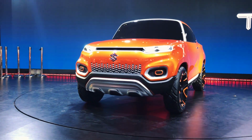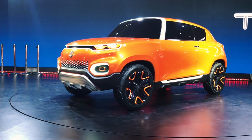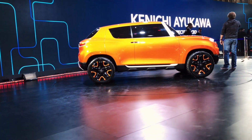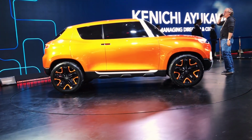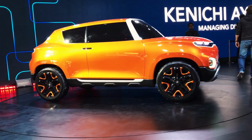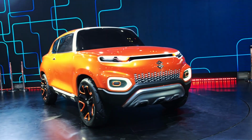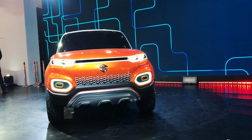Obviously, this is significantly away from production. It is a pure show car, and even the interior is not yet ready. It's got a complete range of connected technologies, but Maruti Suzuki is not saying what platform it is based on nor what engines it's going to run. This right now is not an EV nor is it a hybrid. It will have conventional power plants.